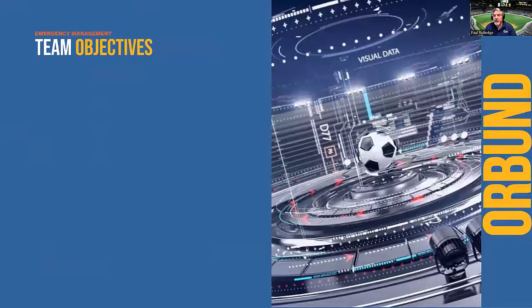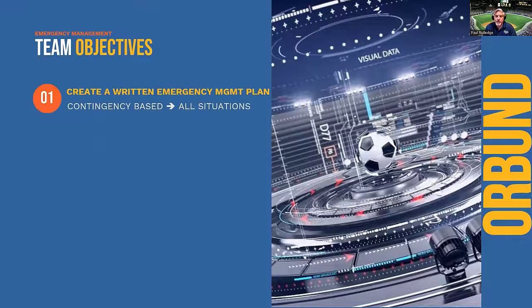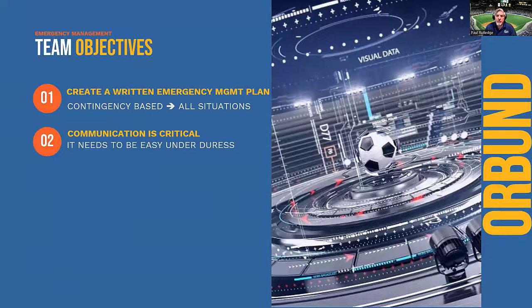So let's talk about the Orbund game plan to support the challenges of emergency management. The first step is having a written plan. It needs to reflect real world threats. You can keep this in our repository under the school documents and share it with all through the student portal and staff access. Human nature in emergency is personal safety first, but school leaders need to initiate the first stage, which is communication to all potentially affected. The Orbund SIS has the ability to mass communicate from the browser.